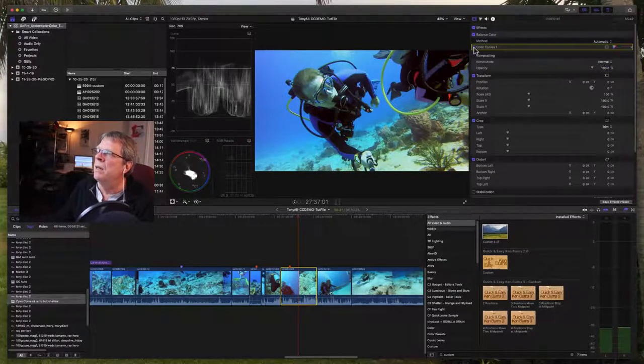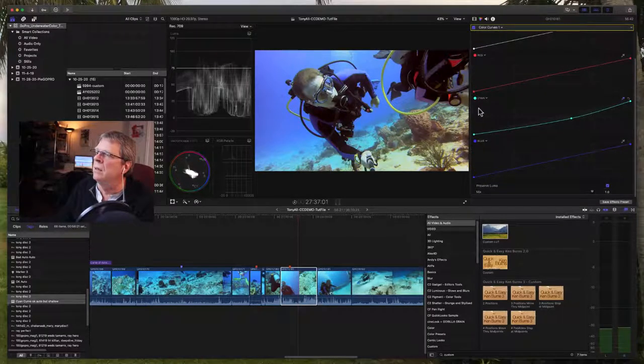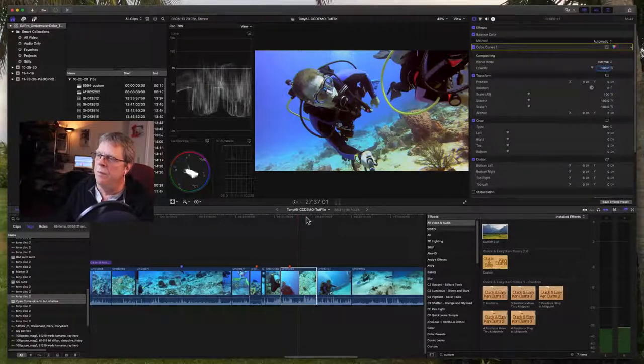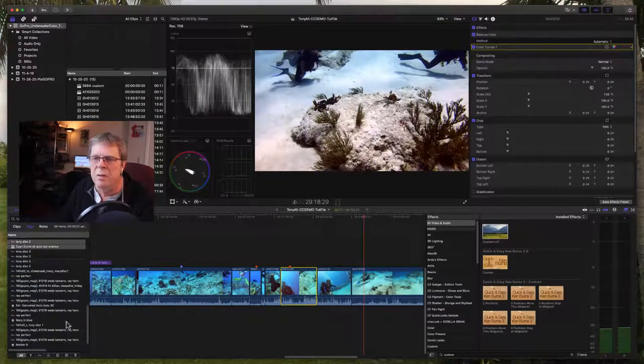So I went and I used a function called color curves, and you select these by a little pull down once you're in it. And I just selected the cyan, right? It gives me a way to go over here and select what color. And I just pulled the cyan down a little bit and got easily good results. Now, that's all on the ones that I could fix using auto.